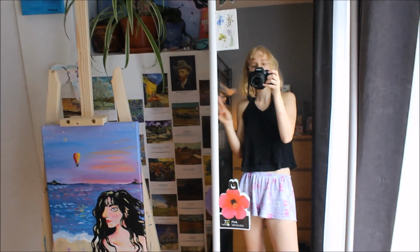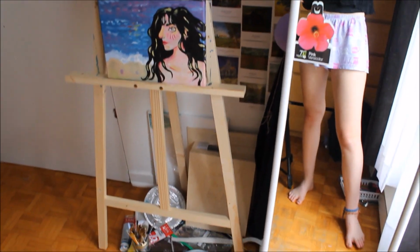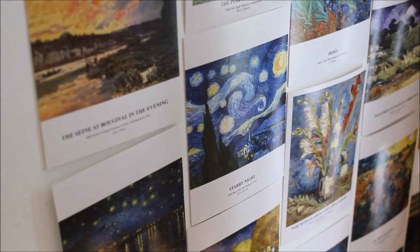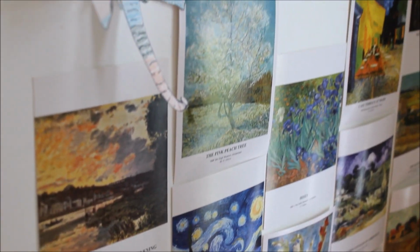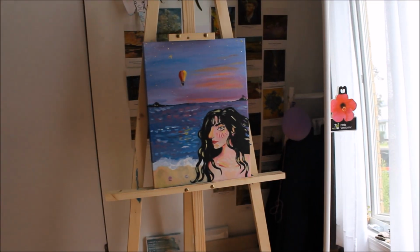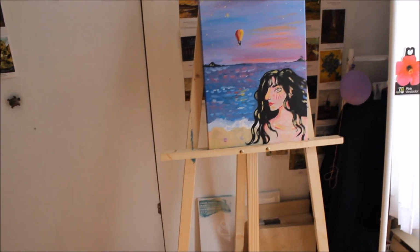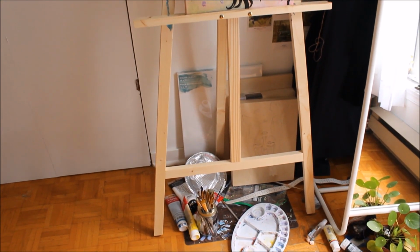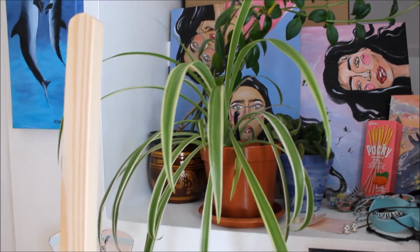This section is my art slash mirror section. There is my Van Gogh wall, some more of my original pieces, as well as my easel. This is where I paint. Also, please take notice of all the cute plants I have. All of these have different names.